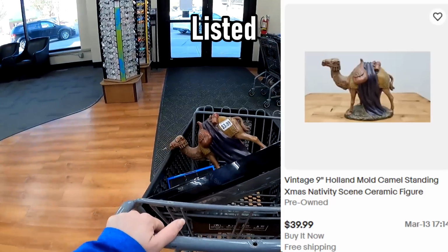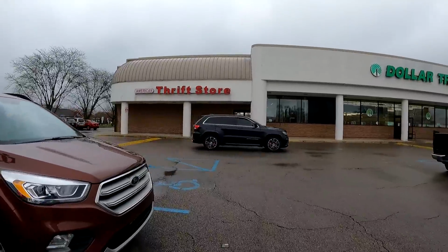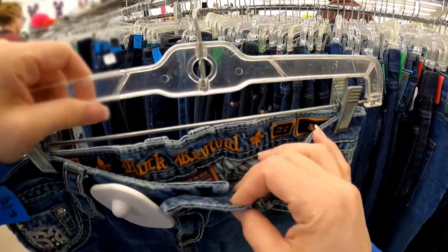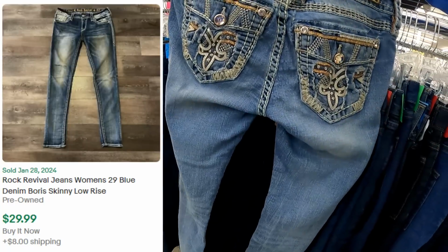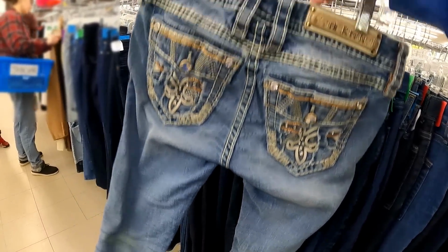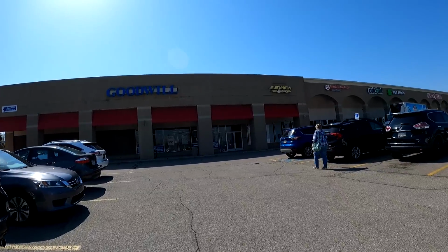And she did get this Holland Mold camel for a nativity scene. We have ours listed right now at $39.99 based on sold comps. And she does grab these Rock Revival jeans here for $6. So pretty good pickup there as well. And really happy with a lot of the finds that she's been making lately because she's crushing it.